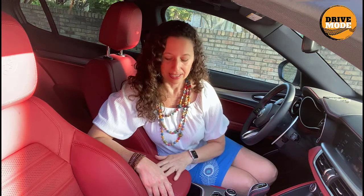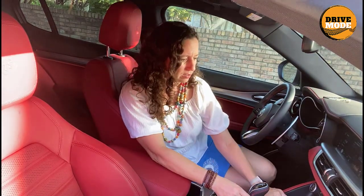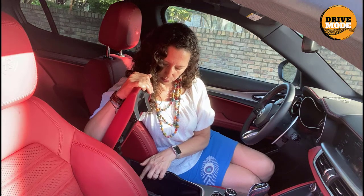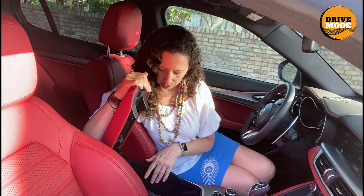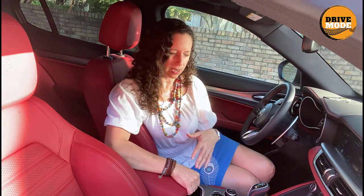There's a lot to love about the interior of the Stelvio, starting with this red leather. It's a beautiful color. It's got this embossing here in the seat. The bolsters, like I talked about before. Comfortable shift, cup holders, there's a USB port here, wireless charging here, more USB ports, a fast USB charging port here, and an auxiliary jack. There's not a whole lot of room to put things in here, but that's okay because you feel like you have plenty of room when you're inside.